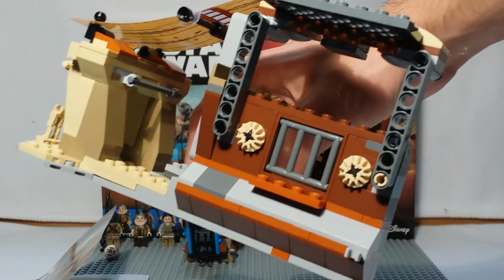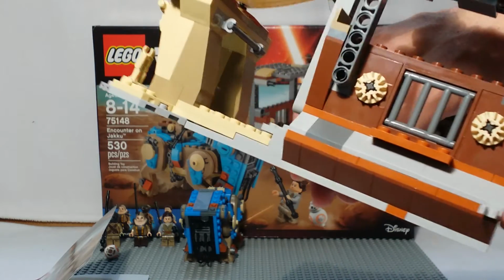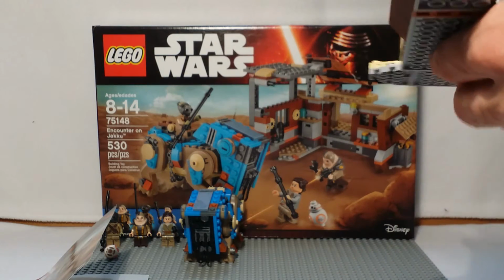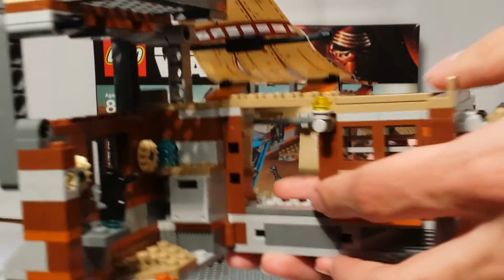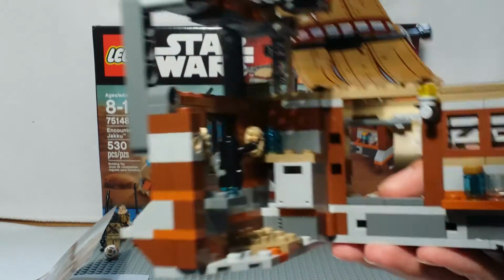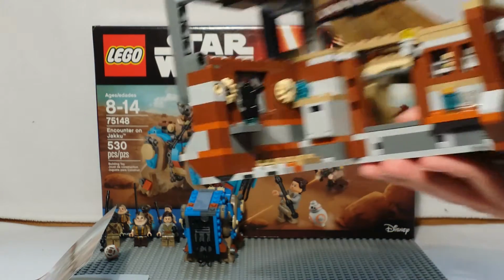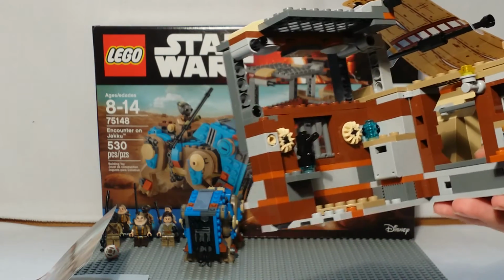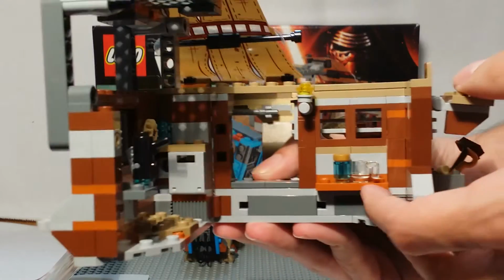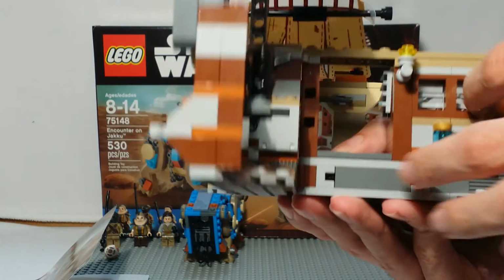But here's the other side of that little area. There's a little clip, so you can clip whatever you want on there. We're looking at the inside first. We'll take a look at the outside in just a minute. So, this section right here is the doorway from the outside. This little section on the inside is where Unkar Plutt gives out... Oh, I know what this barred window is. It's where he gives out the rations. I'm just being stupid. Anyway, over on the other side, he's got a mug and some various drink and other barred windows.